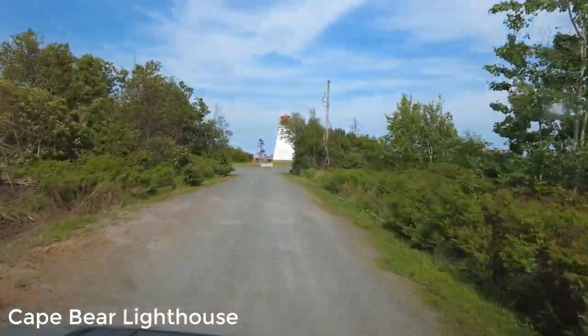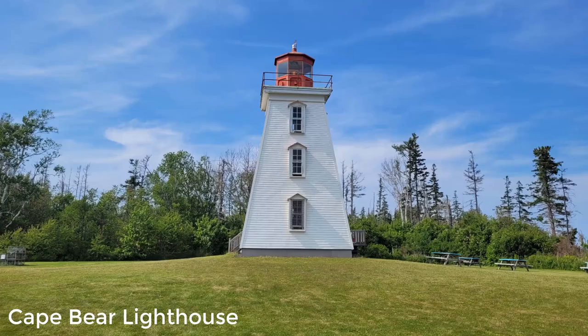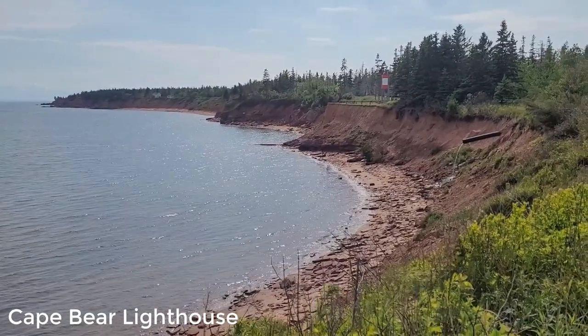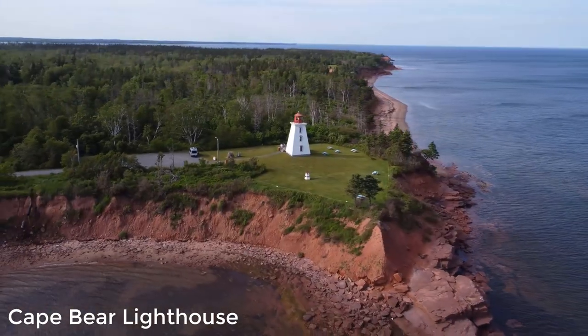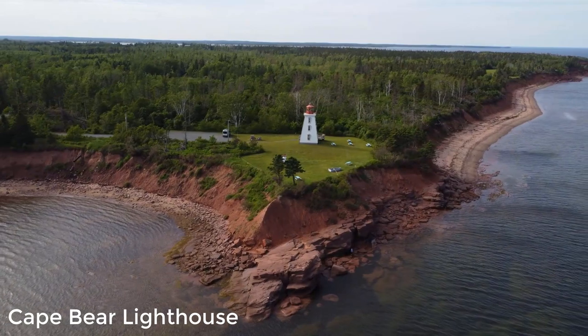This is Cape Bear Lighthouse, constructed in 1881. In 1963, it was replaced with a concrete tower, and today it serves as a tourist attraction, a museum, and a place to enjoy beautiful views off the southeastern coast of the island.